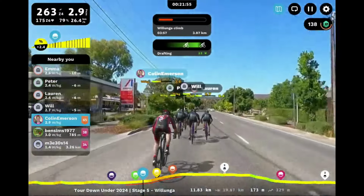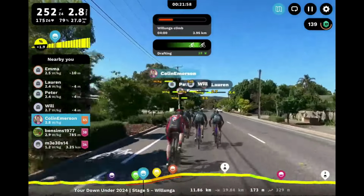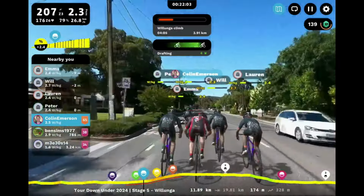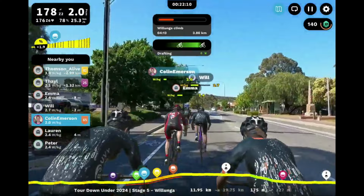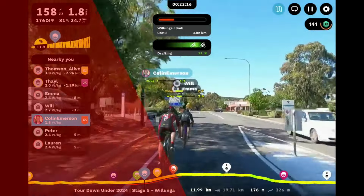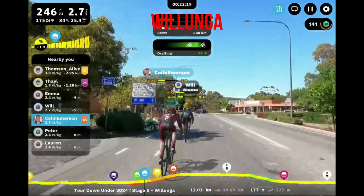So we're passing the gas station here on the left-hand side. Over to the right by just a couple of blocks is the big Willunga cricket field. I checked that out on Google Maps. There'll be some paint markings on the road in the middle coming up. That's going to lead us into a left-hand bend in the road. This is Willunga itself right now.